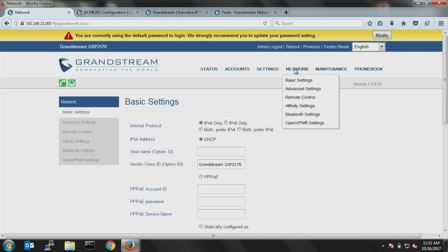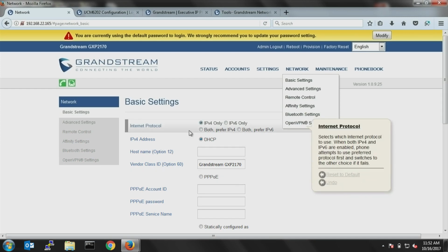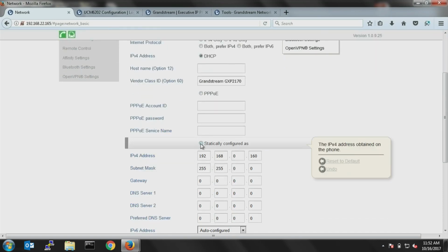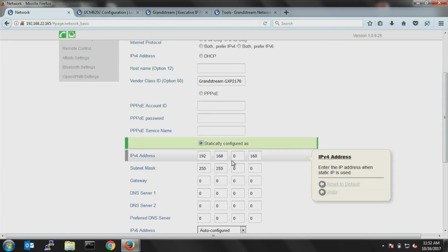Next is the network configuration of the phone. This is where you configure the phone to support IPv4 or IPv6 or both. Or in case you would like to assign a static IP address to the phone, you just click on static configured as and just enter the information like the IP, the subnet mask, the gateway IP, and make sure also you include the DNS server.